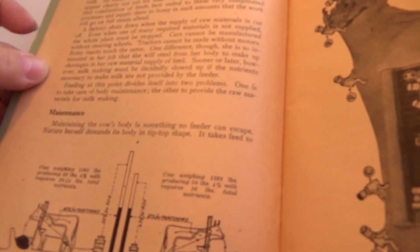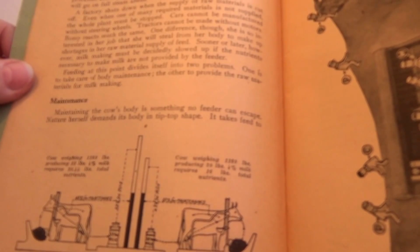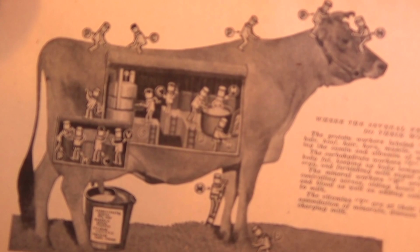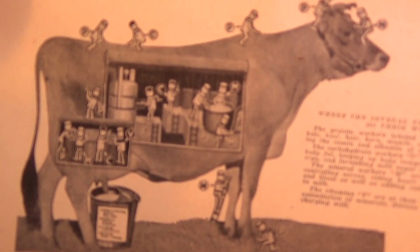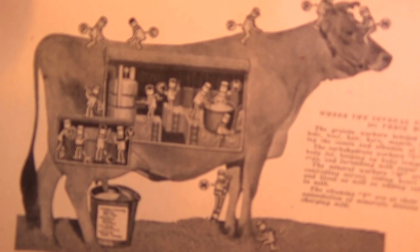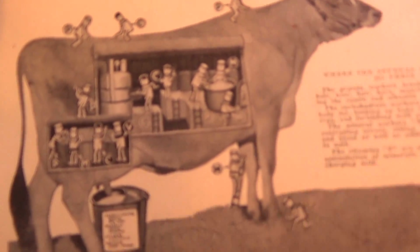Okay, why a balanced feed? All right, so this tells you all about the balanced feed. And look at this. Look how they done this. Pretty cool, huh? Took them all apart and made them look like machinery. Kinda cool, really. All right, let's keep it going.